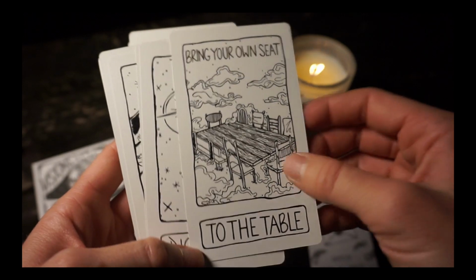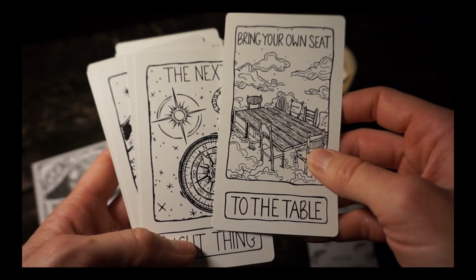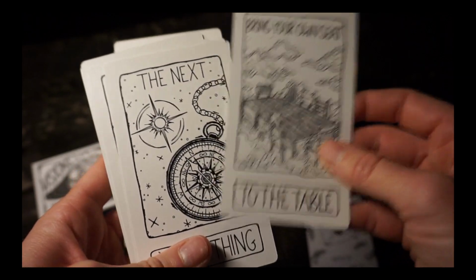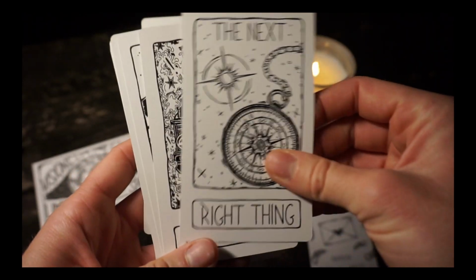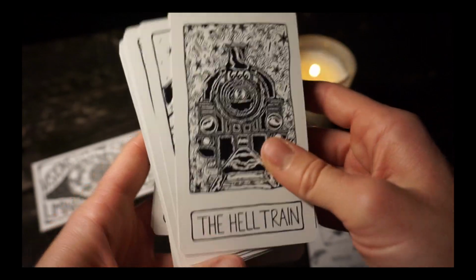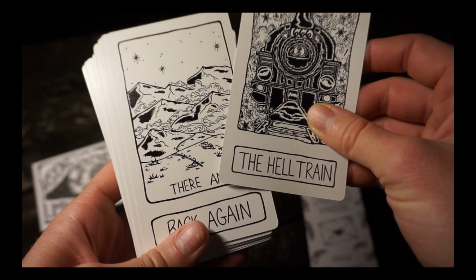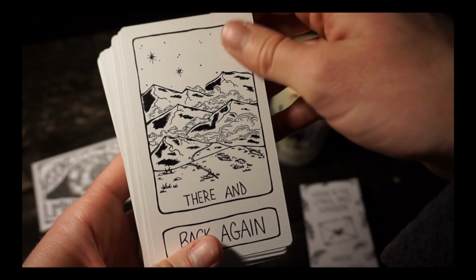It's really hard for me to feel like I'm good enough to bring my little seat to the table, but I'm working on it. The hill train. Freaking work. But I ain't gonna get into my personal stuff.